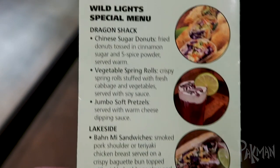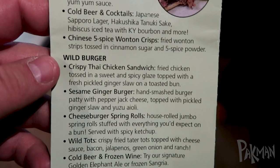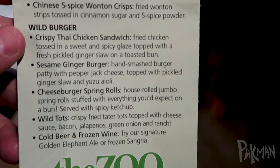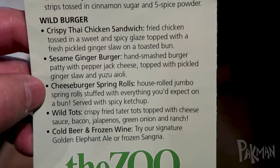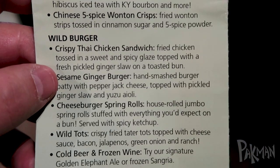Dragon Shack, which we already passed. We are down here at Wild Burger. So they have crispy Thai chicken sandwich, sesame ginger burger, cheeseburger spring rolls, wild tots. Probably gonna get the cheeseburger spring rolls and maybe the sesame ginger burger or the Thai chicken. I don't know. Definitely the spring rolls.